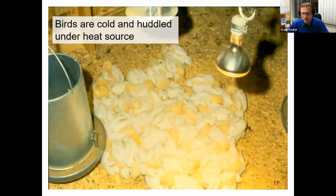There's an old picture from way back when, but if these birds are huddled up under the heat lamp and they're all in a big pile, they're cold, right? They need more heat. So let the birds be your indicator.